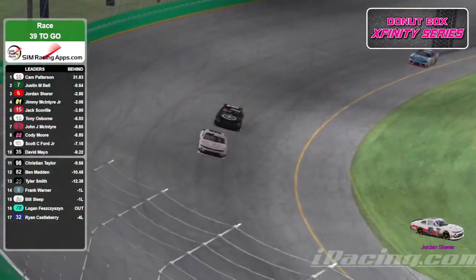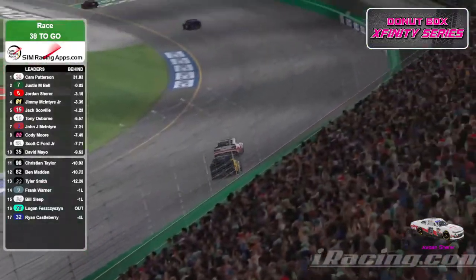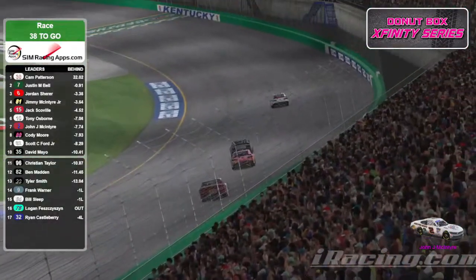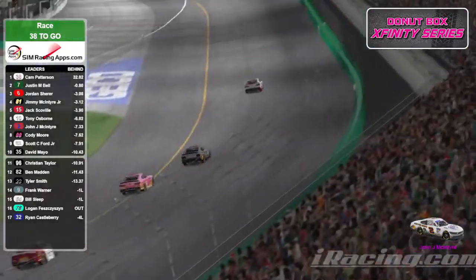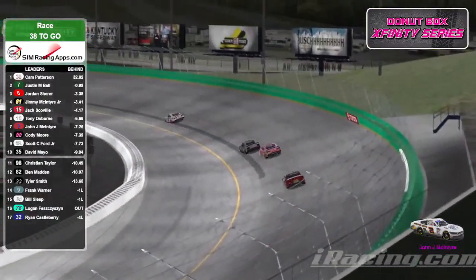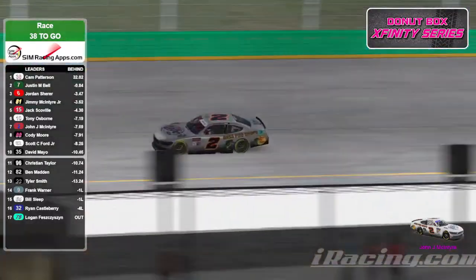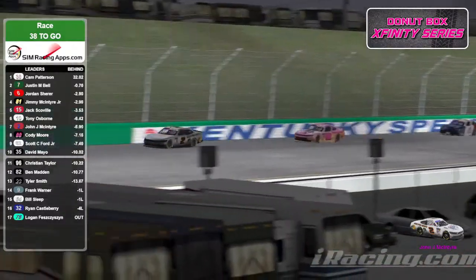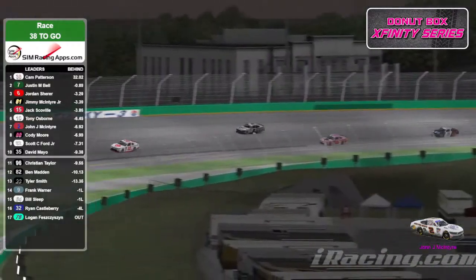Everybody's getting kind of spread out here. The closest battle on the track right now is between John McIntyre and Cody Moore. McIntyre is the slightly faster car right now. I'd be expecting to see a lot of people come into pit lane soon. I don't know what people's tire strategy would be, but I'm assuming most people have 2 sets left.